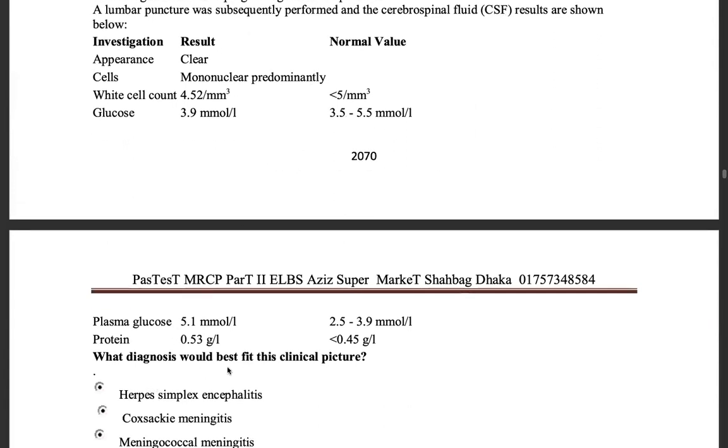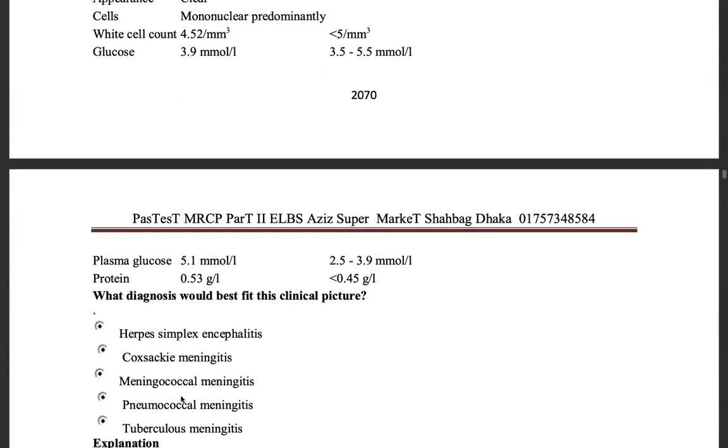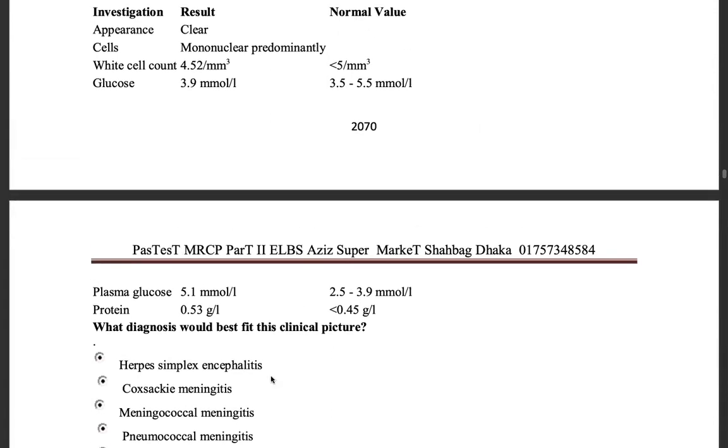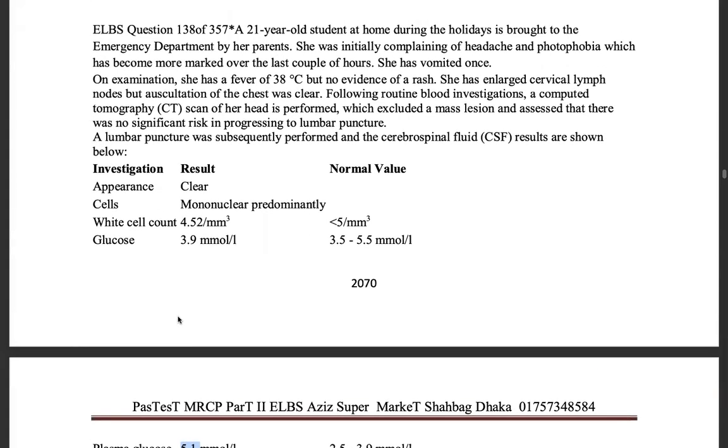What diagnosis would best fit this clinical picture? Herpes simplex encephalitis, Coxsackie meningitis, meningococcal meningitis, pneumococcal, tuberculosis. Okay, so protein 0.53, mild rise, glucose is raised, right? That means in case of herpes, glucose raised, mumps, glucose raised, right?